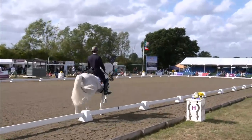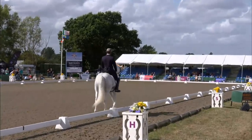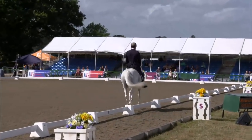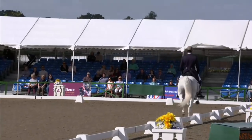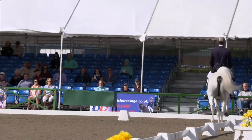The thing is, with a horse like this that doesn't quite lift and bounce, to make the distinction between the collected trot and the passage, it's often a distinction of speed and height of legs, isn't it? Hard to see how he picked up the extended trot from just behind there. It looks straight and rhythmical.